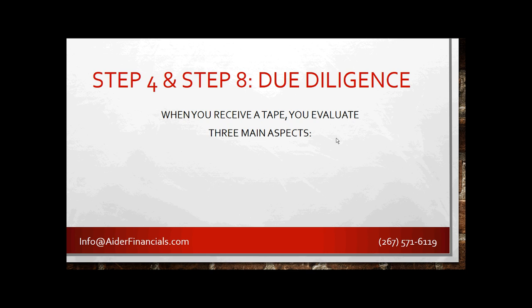But when you receive it, you would look at three main things. The first is about the loan and what it entails, what the UPB is, and I'm going to go over it in detail next. The second thing that you would look at is the property, the address and where it's located and what the property is. Is it a single-family home or what type it is, and that kind of thing. And the third aspect you're going to look into is who the borrower is.